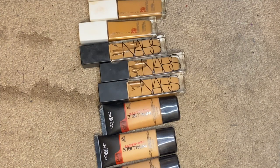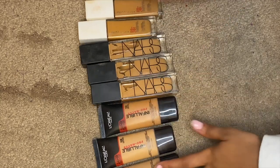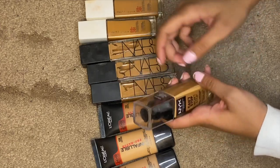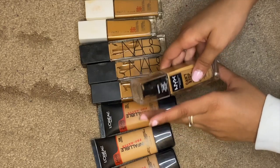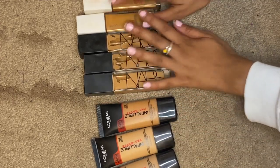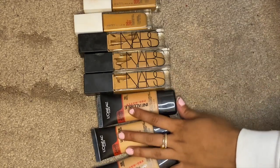As for my foundation, as you can see, I have a total of 10 foundations, 3 from the same brand, 1 not because I did buy this foundation when I forgot my whole makeup kit at home. But I do like the Can't Stop Won't Stop. I like that it has a pump, it's a glass bottle, which these 3 are glass bottles and pumps. The L'Oreal ones are just squeezy tubes.